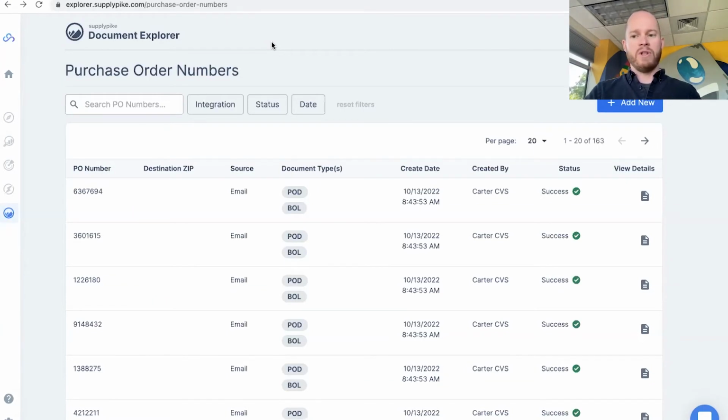We also do that in the form of our browser extension. So we actually can do kind of a lightweight integration with the dispute portals themselves. And we do that with the browser extension. So this is available on the Google Chrome web store or other browser web stores. It's publicly available. So feel free to download and check it out. It does require a SupplyPike account to actually get the value and see the full functionality, but it is available to download.